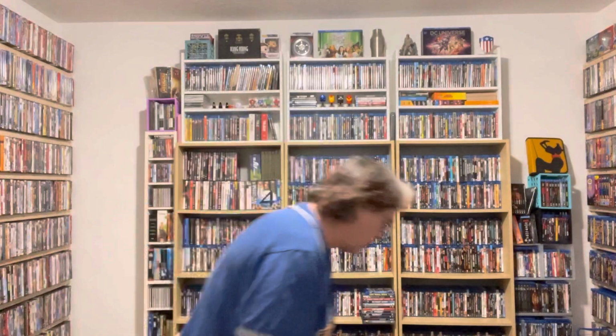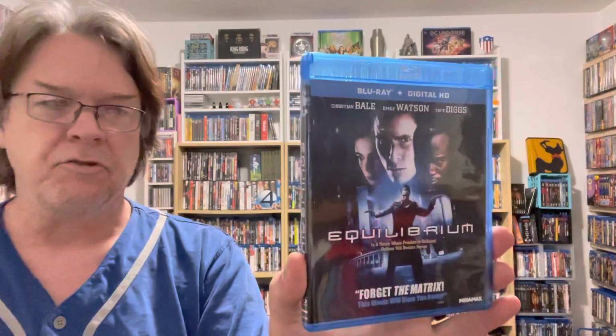And a Chuck Norris 3-pack: The Delta Force, Missing in Action, and Missing in Action 2, the Beginning. They're all on their own separate discs. I believe this was a Goodwill, brand new. This was Equilibrium. Christian Bale.